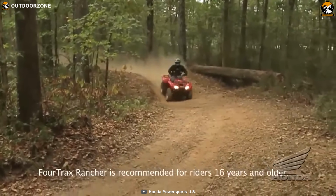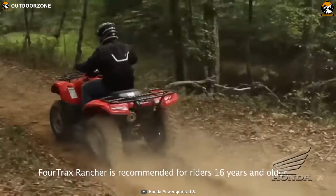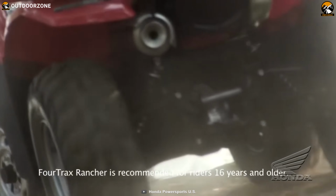The Honda FourTrax Rincon 680 can deliver a smooth and responsive ride on any off-road trail and keep you comfortable.